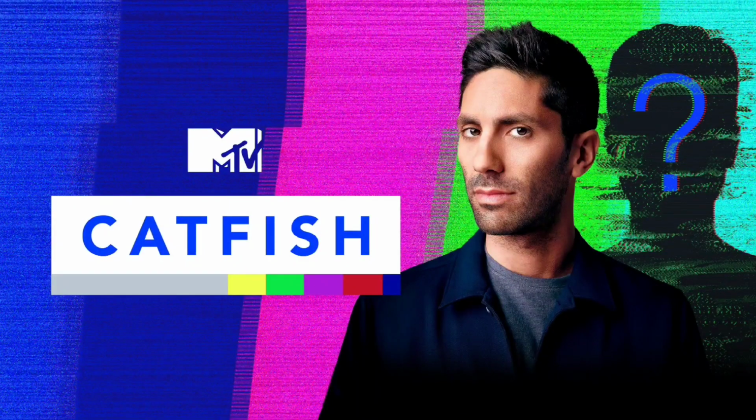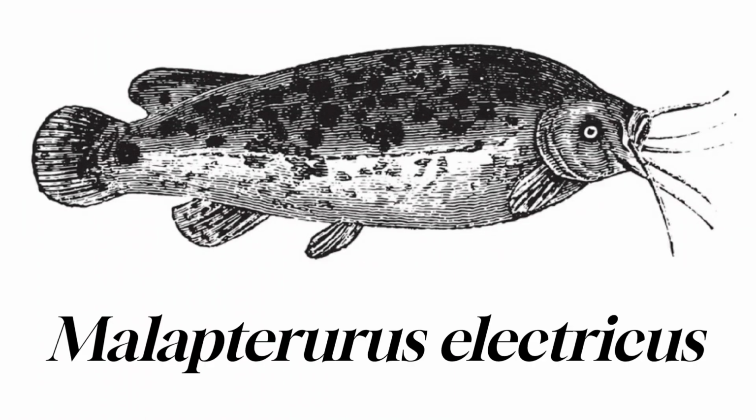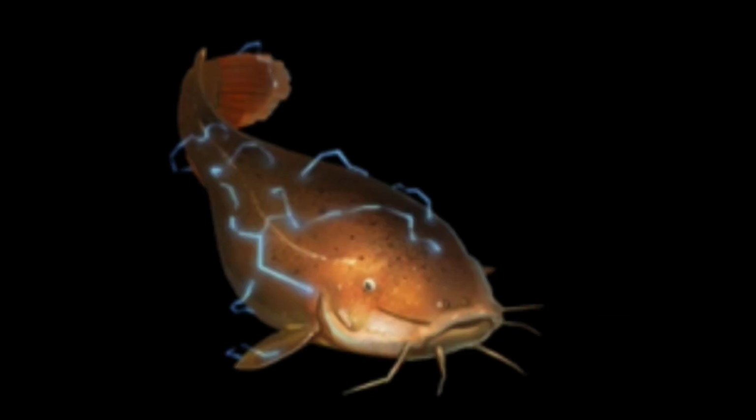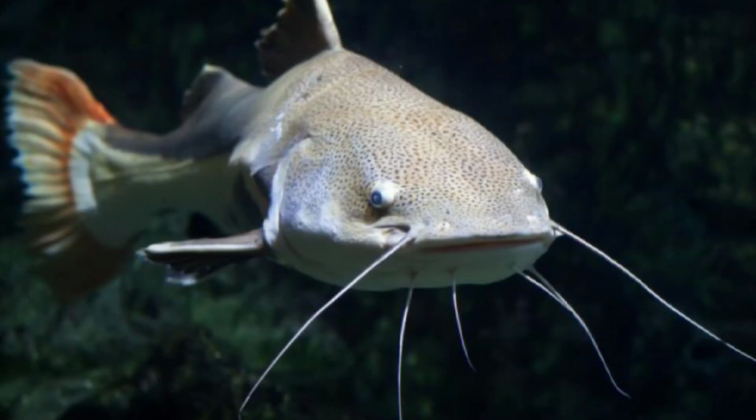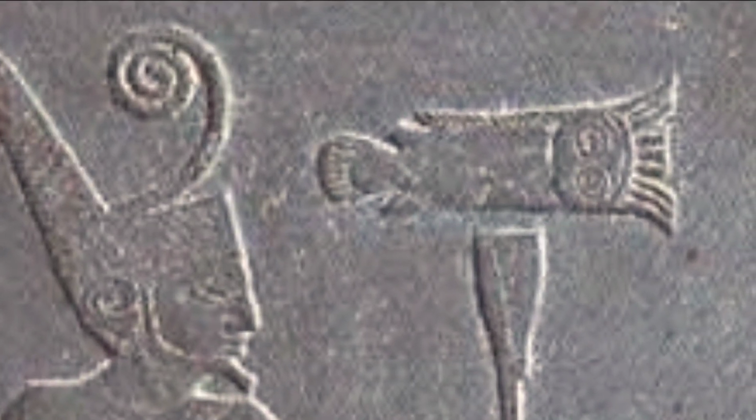And although the word catfish has a very different meaning today, and the fish itself doesn't really seem that remarkable, the catfish found in Egypt is special. Its scientific name is Malapterurus electricus, which means the electric catfish. Like the eel of South America, this creature is able to deliver a 400-volt shock in one touch against the skin. And so records of electricity can be traced back to 5,000 years ago.